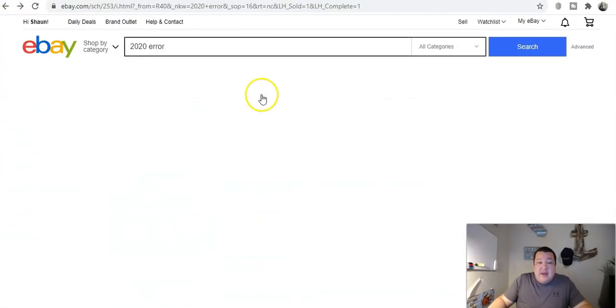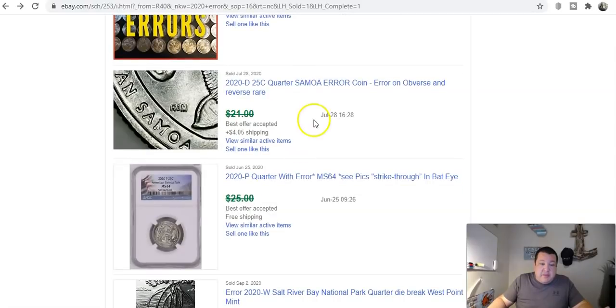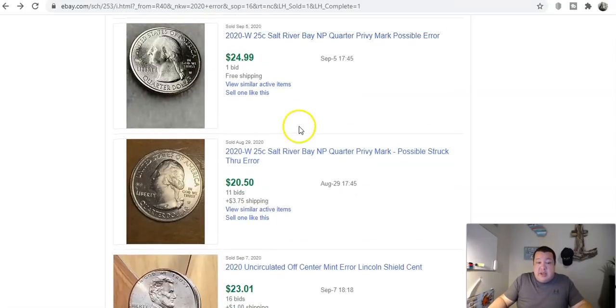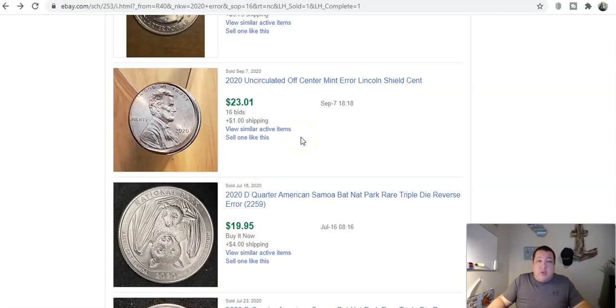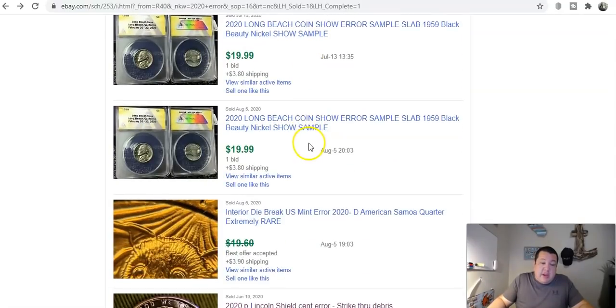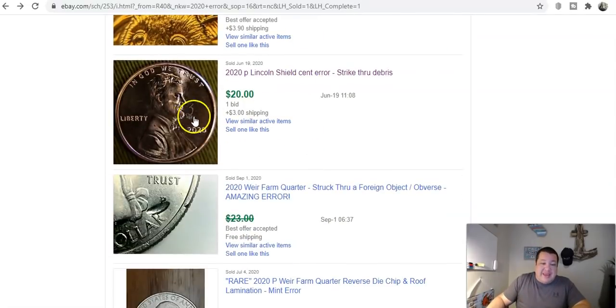Easy money today. But if this is the way the whole year is going to be, I would imagine that there's going to be an influx of these out in the marketplace. And I don't know how sustainable it is, but this is the new money cash grab style of collecting for you roll searchers out there. I mean, look at this 2020 right here with this insane misaligned die, and it looks like it's even got a partial tilted collar also. A lot of things going on. So I wanted to bring this to your attention. Look at this, strike through debris with a little spaghetti in the front. Lots of stuff going on. It's crazy.